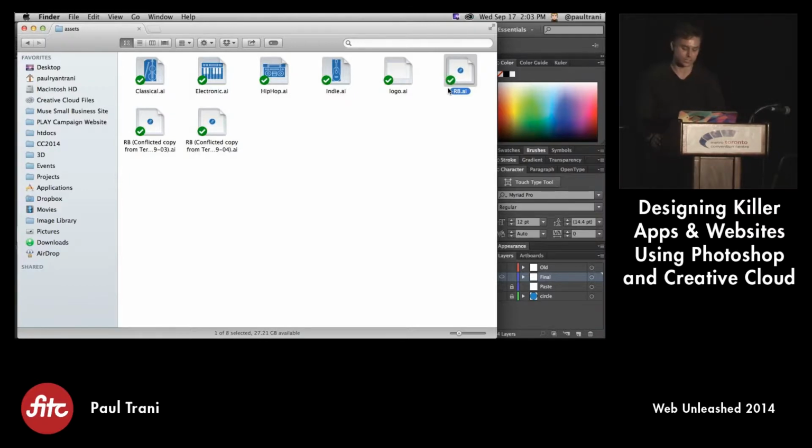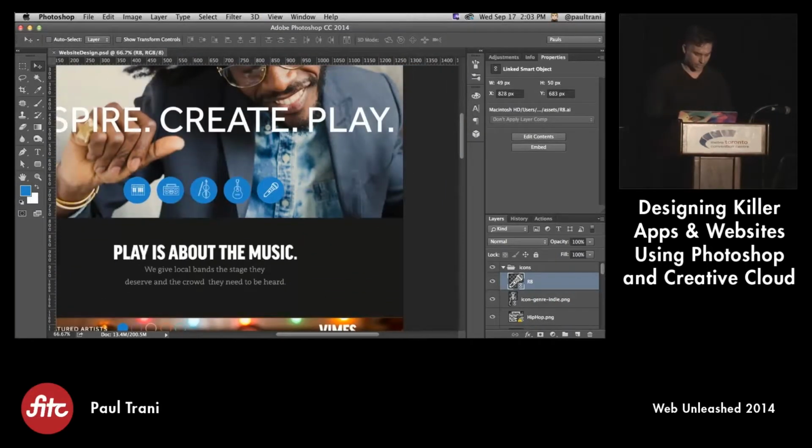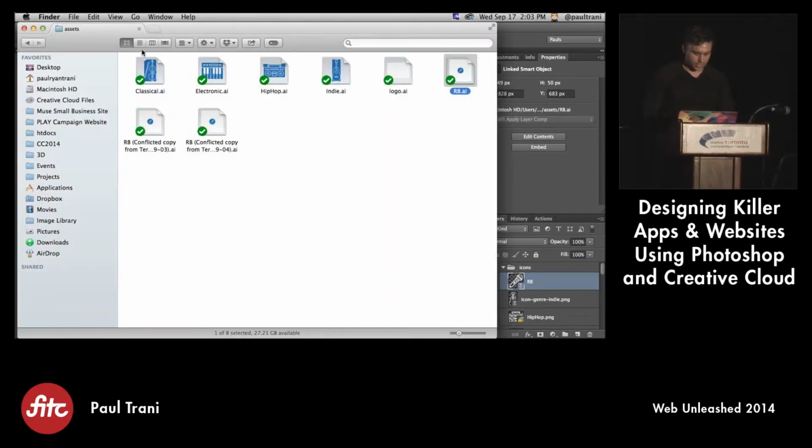So whether I've updated it or someone else has, doesn't matter. But when I go into Photoshop, it says, hey, you know what? You're updated. You're good to go, right? So hopefully that changes the way you work when it comes to collaborating with others and really creating a layout, because that's what I'm doing right now. So let's take it to the next level.